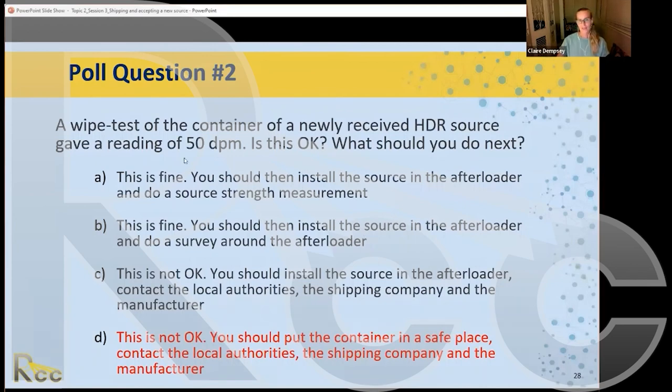Well done. So for those of you that didn't remember, the tolerance for the contamination test is 22 decays per minute per centimeter squared. So if we've done a wipe test and we've got 50, this is too high. So this is not okay. If we suspect there's contamination, we should never, ever install the source in the afterloader. If we think it's contaminated, we put the container somewhere safe, lock it away, and then we contact the appropriate people to help us deal with this issue.